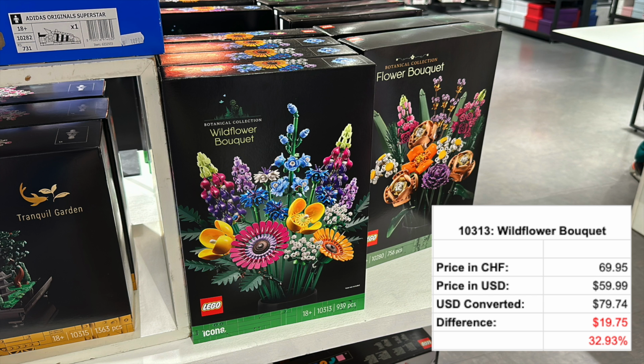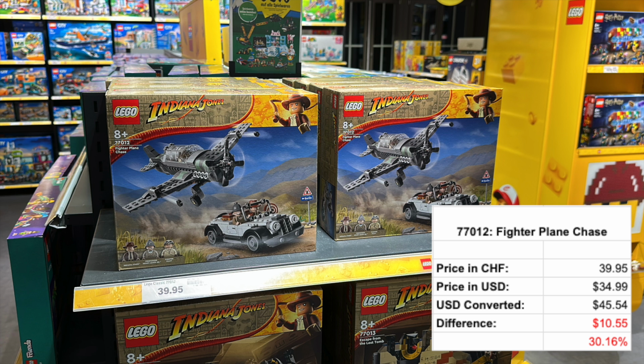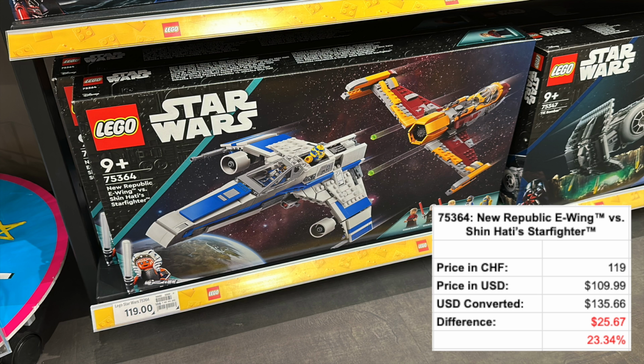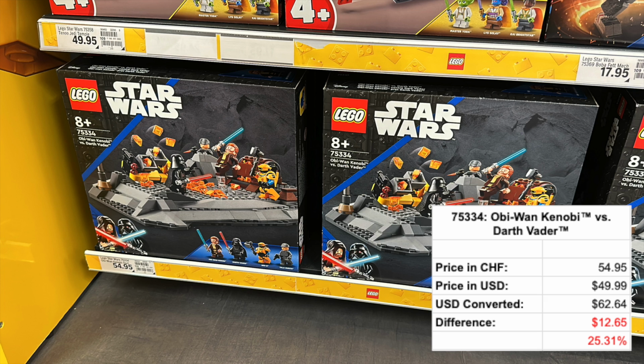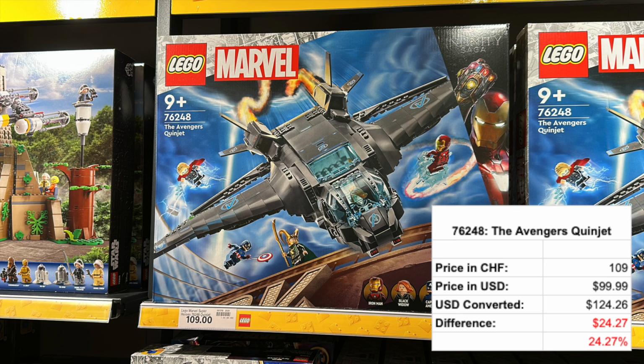The markups honestly really varied based on the set, but a lot of them were in the 20-30% range, including the Wildflower Bouquet at 32.93% markup, the Indiana Jones Temple of the Golden Idol at 20.85% markup, the Indiana Jones Fighter Plane Chase with a 30.16% markup, the New Republic E-Wing with a 23.34% markup, the Obi-Wan Kenobi vs. Darth Vader battle with a 25.31% markup, the Spider-Man Final Value coming in at only 12.97% markup, but then the Avengers Quinjet coming in with a 24.27% markup.